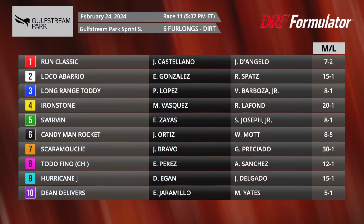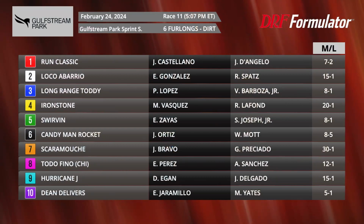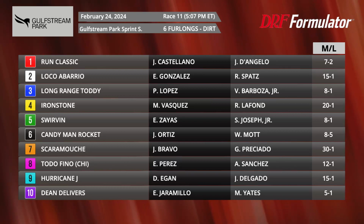But throwing up the field for this race, I guess the horse to beat is that morning line favorite, the number 6 Candyman Rocket. And I think one reason that he becomes especially dangerous in this race is he is one of the few horses in this field that has shown that he's okay to pass horses.